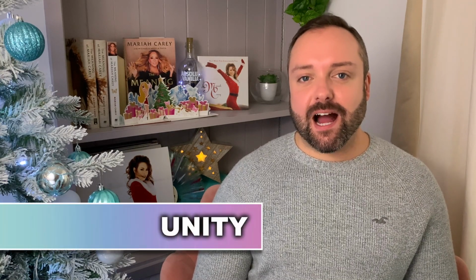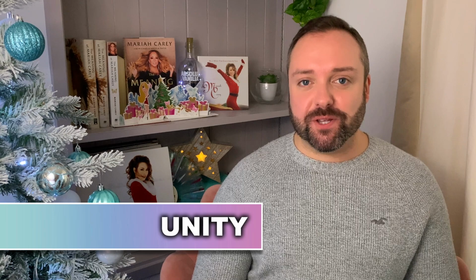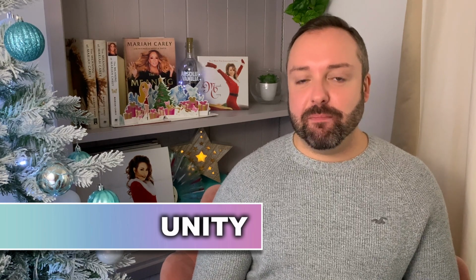The next category is unity or cohesion. How well does the album flow from top to bottom, and how strong do you think it is as a body of work? For me, I've always enjoyed playing the album top to bottom. I will shuffle it every now and then just to mix things up, but I really do enjoy it top to bottom. I love how it opens with Silent Night as a little warm up, a little opener before we go into All I Want for Christmas. And I love how the international version ends with God Rest Ye Merry Gentlemen. It's like a more haunting close.